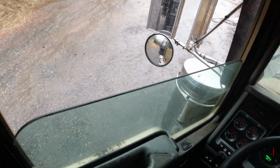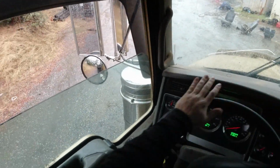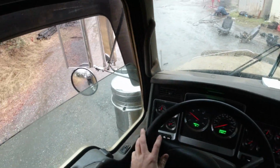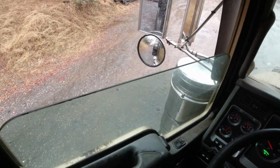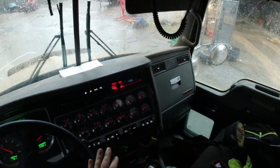You guys never driven one of these things? It's like driving something with a big trailer. Come on, babe. It's long enough you can't really. Where'd Boone go? It gives you the impression that you've got to cut the other way to make stuff happen.